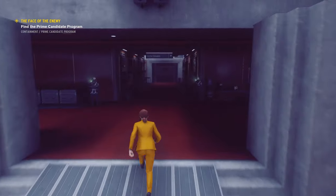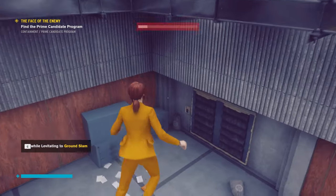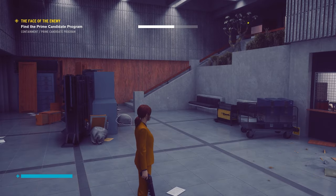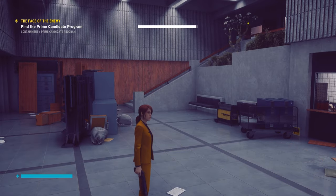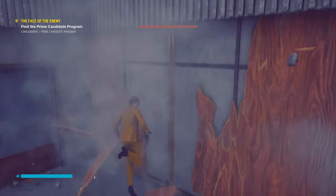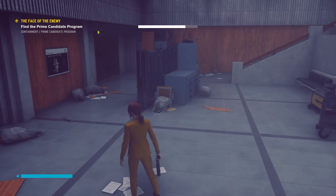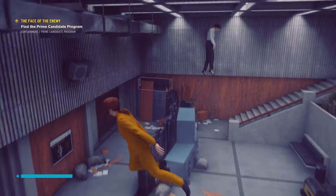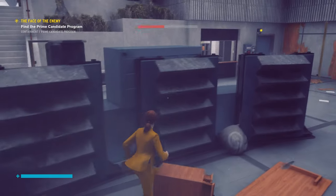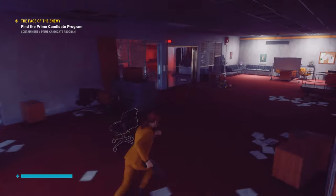Let's go try out this ground slam. Oh! I assumed it would only slam directly beneath you. But no, I think it slams in the direction you're aiming? Damn! And does it use all of your energy? Yeah! Okay, we gotta try this on enemies. Perfect.